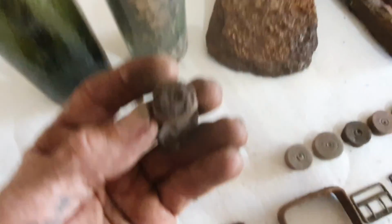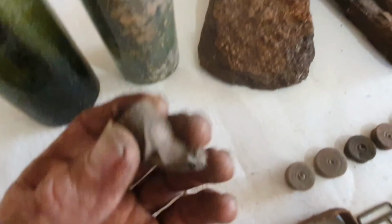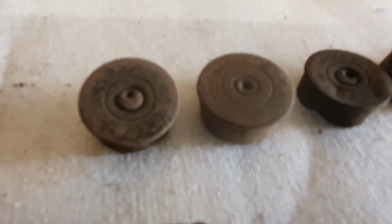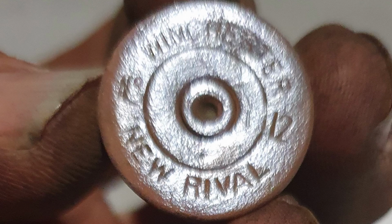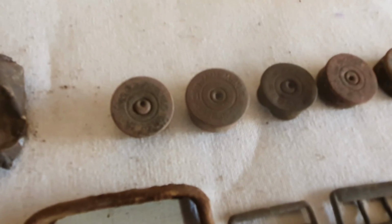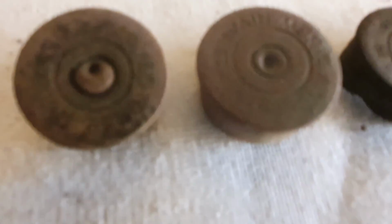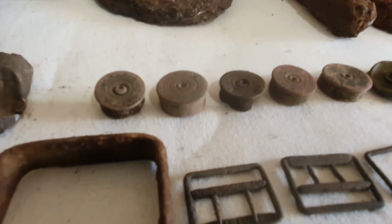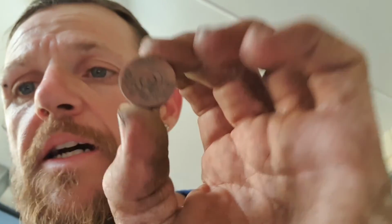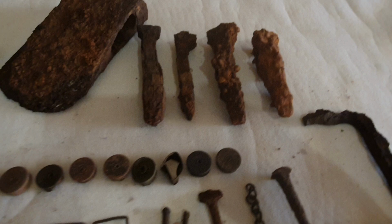A little shotgun shell, I would say, but not quite 100% certain on that one. And then we've got a few live rounds, which are having trouble focusing on these bullets, which is always the way when you're filming. So I've got what, 4, 6, 8 shotgun shells. I'm pretty stoked at that. That's really small. Right, switch it back.